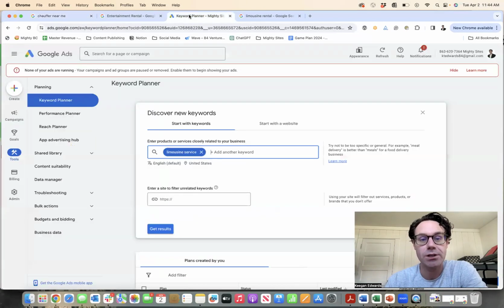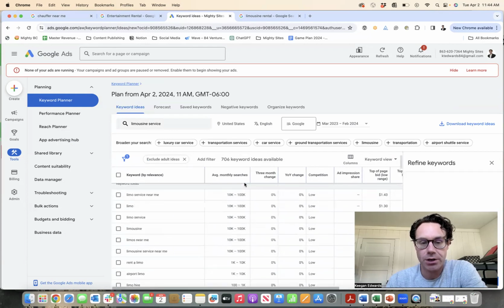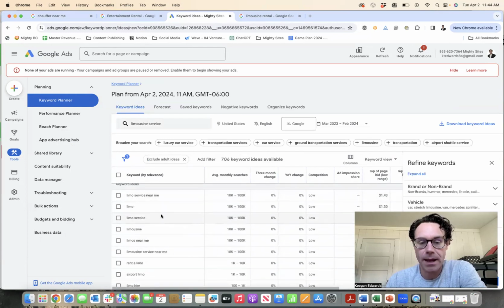So first thing is just go to Google Keyword Planner. You just log into a Google Ads account. It's free to set up, and then just jump in there and go to Keyword Planner, and then start with keywords, discover new keywords, and click on Get Results. Now, what it's going to show me here is all the main keywords and how much monthly volume those have.